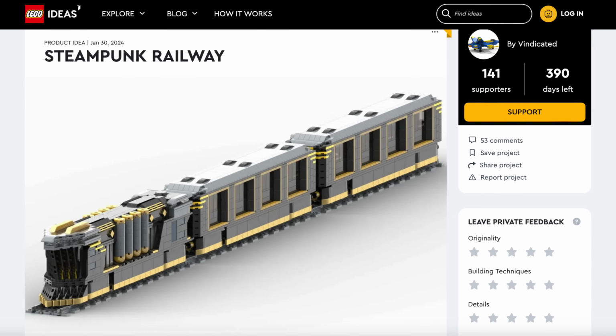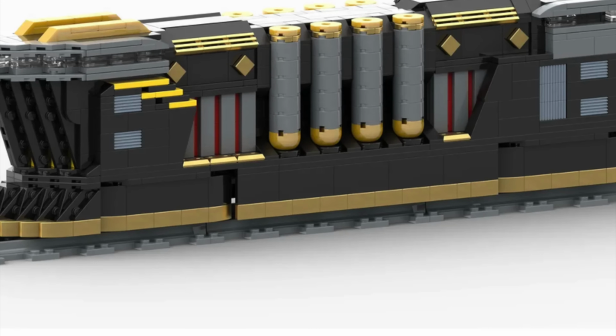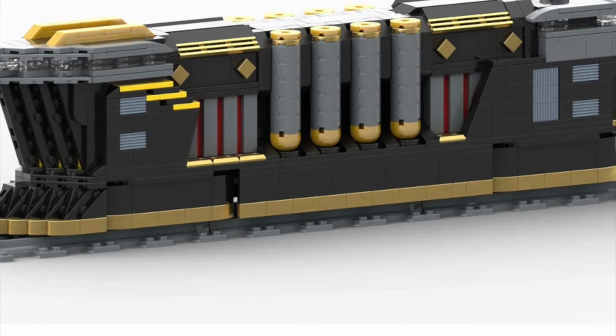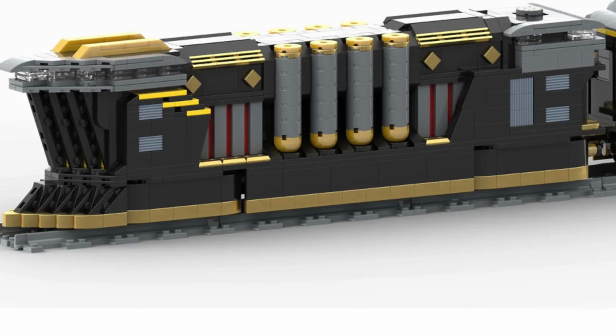Next up, we have Steampunk Railway. Get ready for a creative take on a favorite. Imagine a world where steam is our main source of energy and where trains look a bit like this. While this designer is in fact a great storyteller.